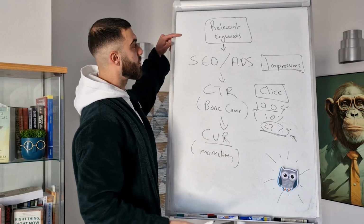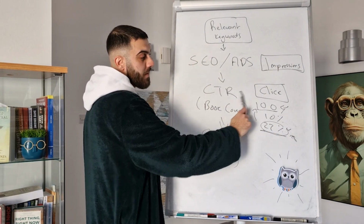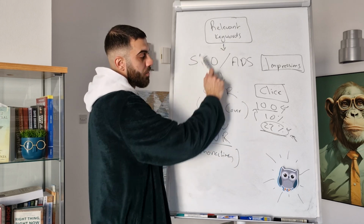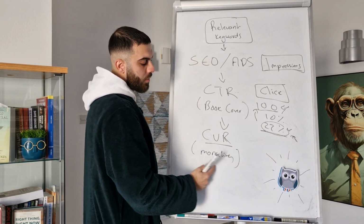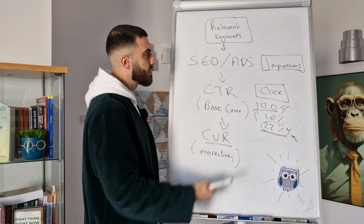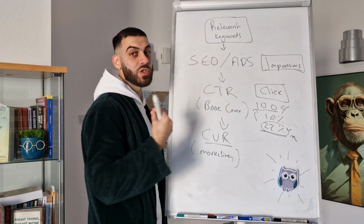Now, if you mess up right at the start and you give an irrelevant keyword, you're going to be shown for it. You might even get a click, but very few clicks, because it's not relevant. And even those few clicks that you're going to get, because it's not very relevant, your conversion rate is going to be low as well, because it's not really what they're searching for. So less people are going to buy it. That's why a relevant keyword is extremely important.